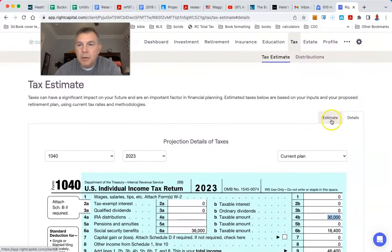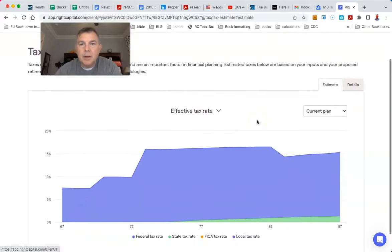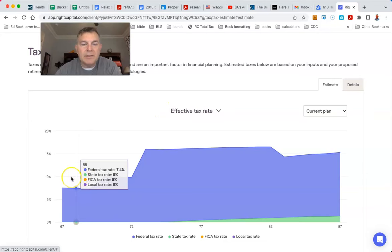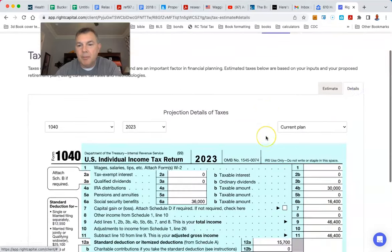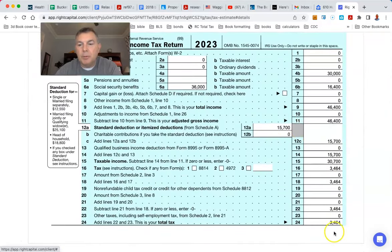And now we're going to go here. I'm going to show you something interesting. Effective tax rate. They got 7.4%. Whoa, how did they get that when I got 5.2? Because Right Capital, they're assuming, well, they're not assuming, they're saying you have $3,400 of taxes on $46,400 of income. That's how they're getting that effective tax rate of 7.2.